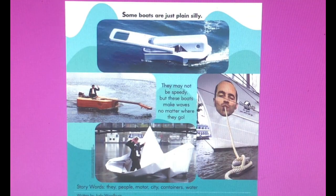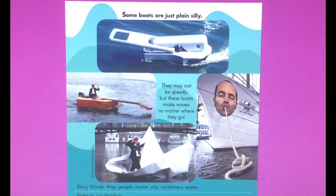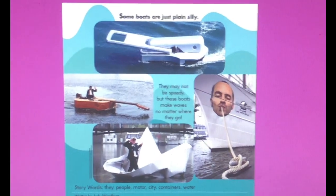And finally, some boats are just plain silly. They may not be speedy, but these boats make waves no matter where they go. If something is just plain silly, it means that something is very silly or funny. What is silly about the boats on this page? I'm gonna bring this up so you can see them a little better.